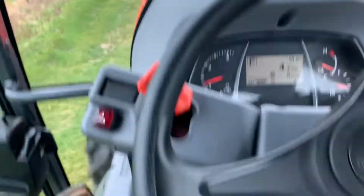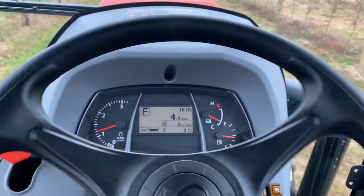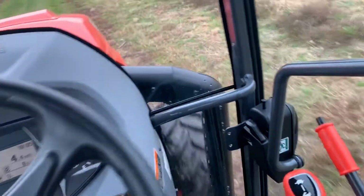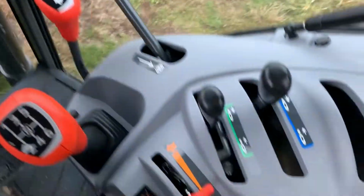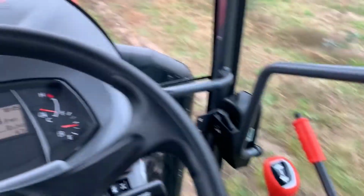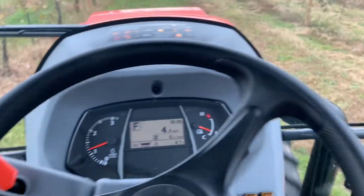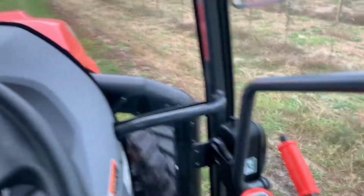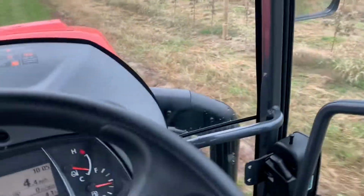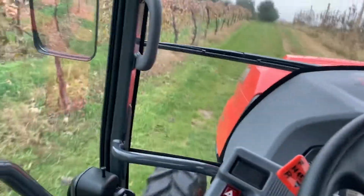They are now a Case and Kubota dealer. So it's kind of nice. We've had a Kubota dealer in the area for a while, but they were just never really good enough to handle what we needed agriculture-wise. They weren't a reliable enough dealer where if something broke down, I could trust them to come out and fix it.